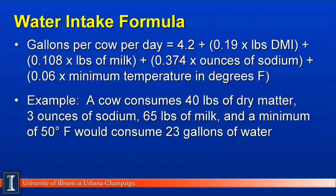A formula developed here at the University of Illinois can actually predict how much water a cow will consume. Gallons per cow per day is equal to a constant 4.2, which would be gallons, plus add to that the factor of 0.19 times the pounds of dry matter, which means dry matter drives intake. Add to that the amount of milk the cow produces times the value of 0.108. Add to that the number of ounces of sodium consumed times 0.374. Remember, this is sodium, not salt. And finally, adjust for minimal temperature the cow is exposed to. So in a total 24-hour time period, you would look at the max and the mins, take the minimum temperatures, and multiply by this constant.